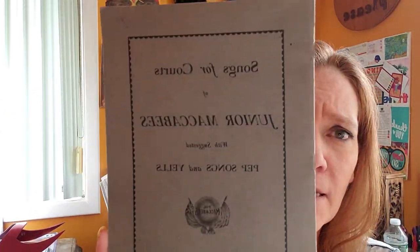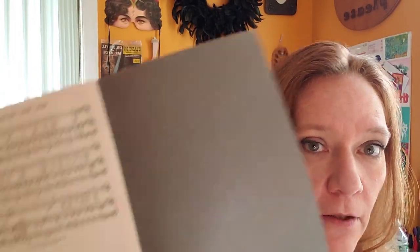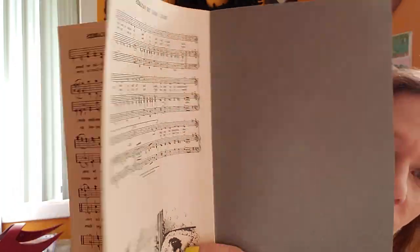I also picked up, I'm a sucker for paper. I'll pick this up right here. This is Songs for Courts of Junior Maccabees with suggested pep songs and yells. This is 1938 on this one, out of Detroit, Michigan, known for its automobiles. And it just has lots of neat little songs and some graphics. There weren't a lot of graphics, but there were some. I think maybe just that first page.